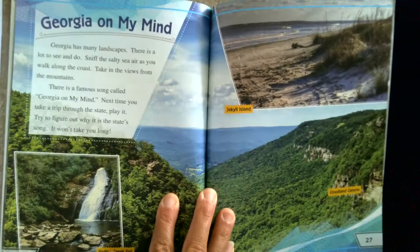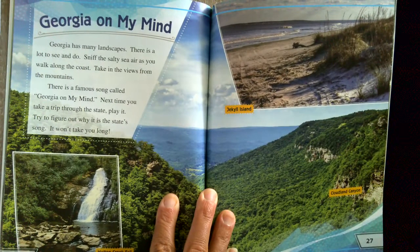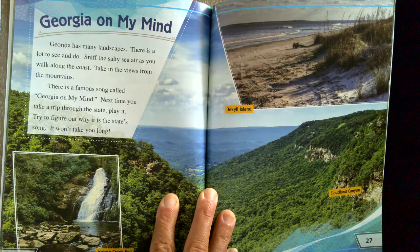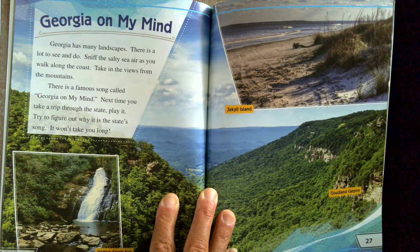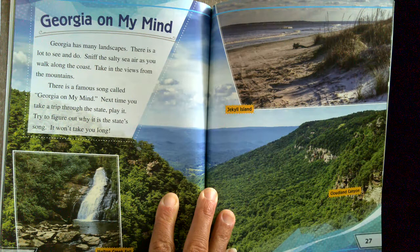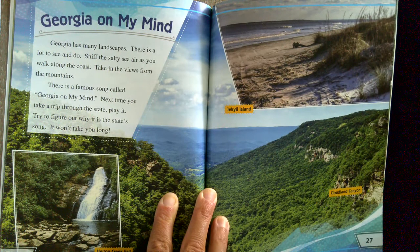Georgia on my mind. Georgia has many landscapes. There's a lot to see and do. Sniff the salty sea air as you walk along the coast. Take in the views from the mountains. There's a famous song called Georgia on My Mind. Next time you take a trip through the state, play it. Try to figure out why it's a state song. It won't take you long.